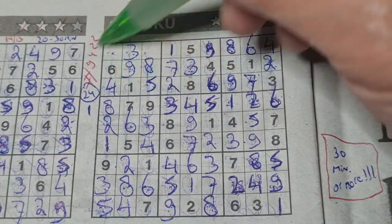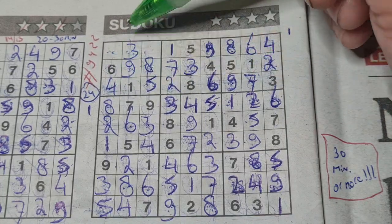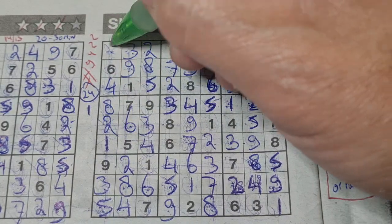Final 2 numbers in this big square. For numbers 1, the 2 is missing. The 3, the 4, the 5, the 6, and the 7 is missing. 2 and the 7. We have a 2 in the first column, no 2 there. 2 should be here. And the 7 goes there.